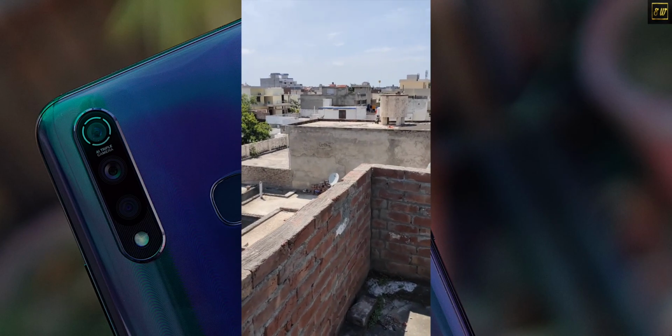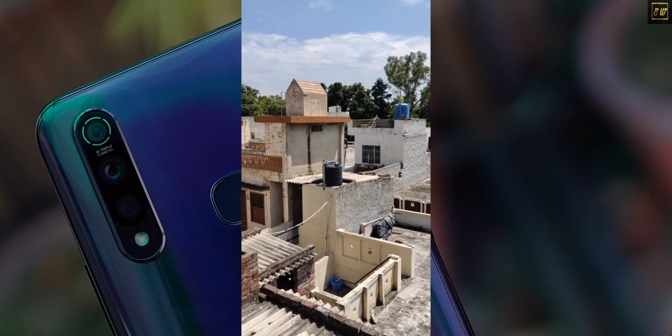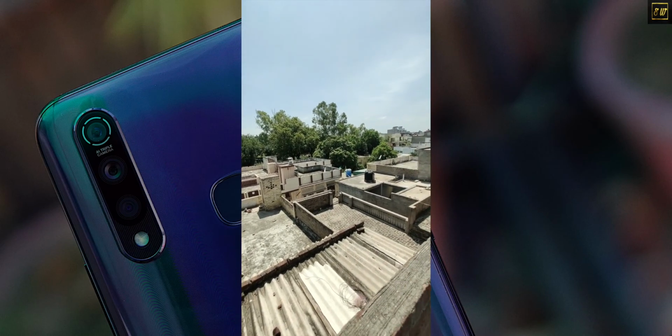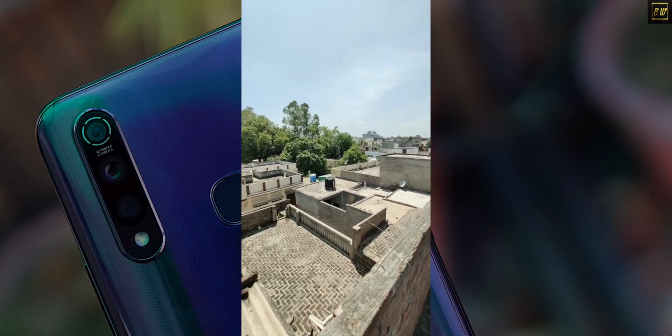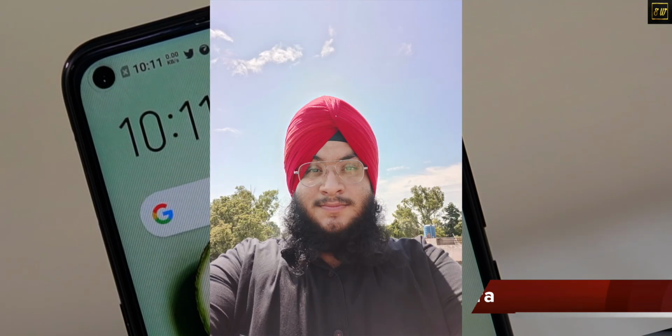And the video quality of the rear camera is also really good. You can go up to 4K, and again the colors are really good, sharpness levels are nice, dynamic range is good, so overall video quality is really good on this smartphone. Talking about the 32 megapixel selfie camera on this Vivo Z1 Pro, I would say it's a brilliant camera.